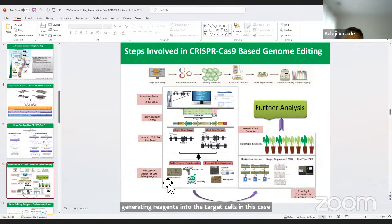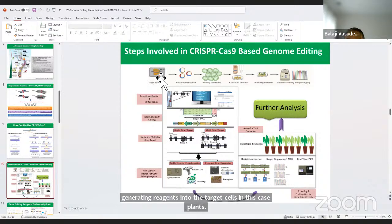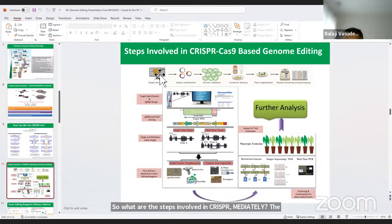So what are the steps involved in CRISPR-mediated gene editing? The first one is you have to identify the target you want to edit. So identification of the target, then design of your gRNA, a single guide RNA, and then assemble the construct containing the Cas nuclease and the gRNA. It could be a single gene editing or a multiplex gene editing. And once the construct and every reagent is ready, you introduce or deliver it into the host cells, which is a major bottleneck at this time, particularly for plants.